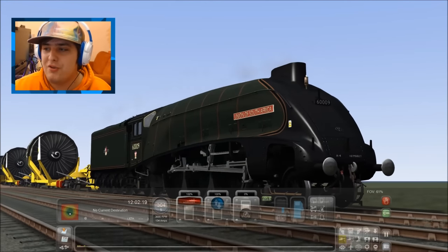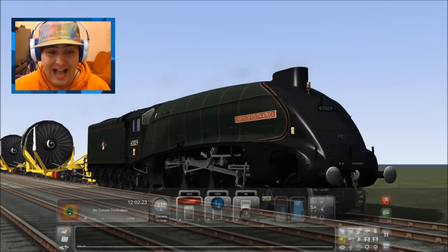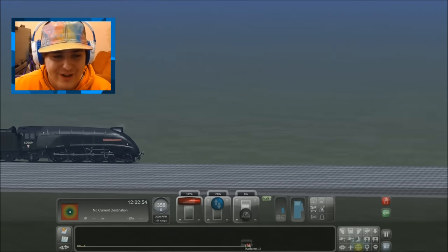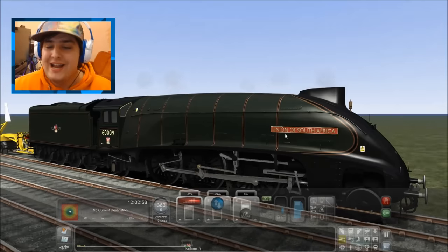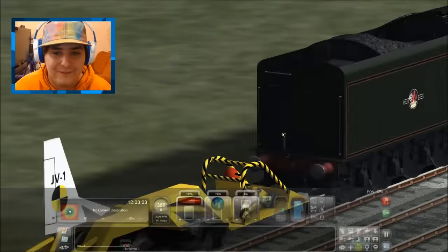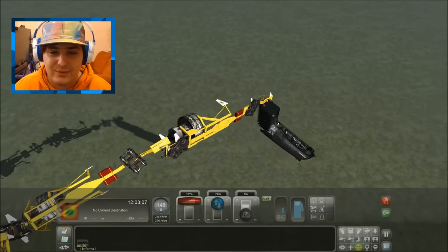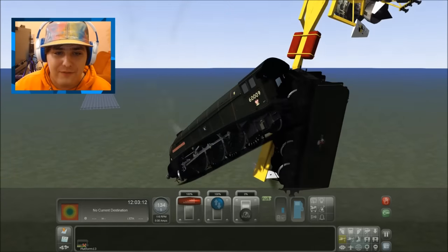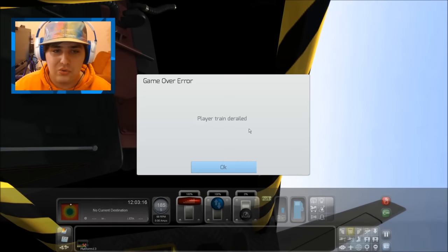300 miles per hour in a steam engine. I've seen a lot of weird things in my time, but seeing a steam engine doing 360 miles per hour is the most ridiculous, but also the most clever thing I've ever seen in my life. Look at that thing go! And smash in the face. Whee! Oh, that went far, didn't it? And we went through the edge of the world.